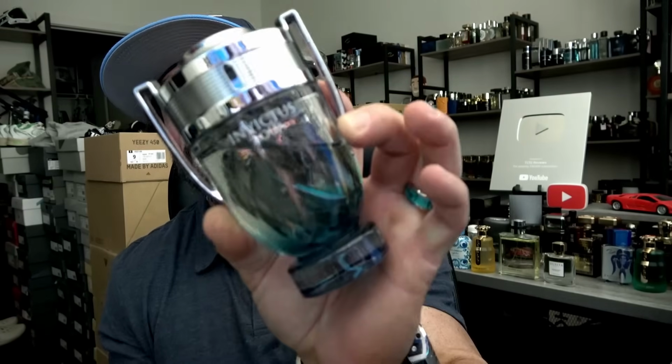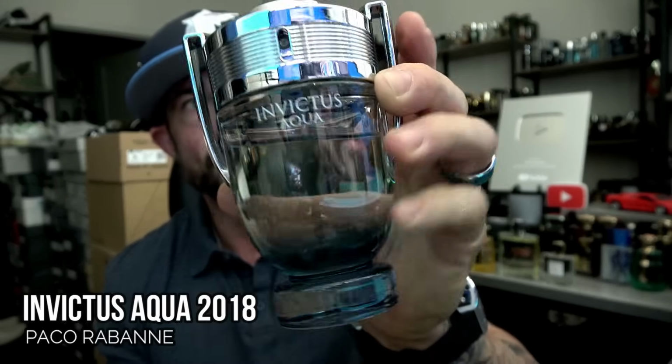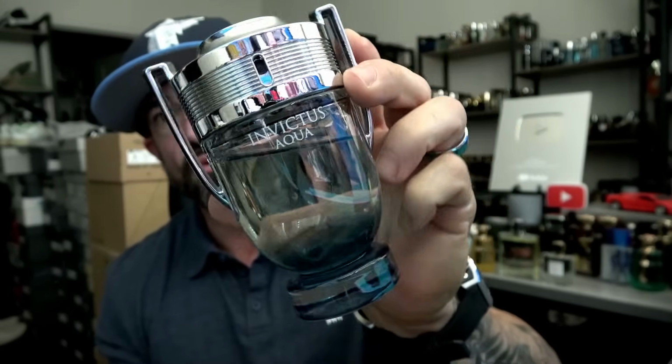And for me, one of the greatest summer fragrances of all time, my number 2 favorite fragrance ever, Invictus Aqua 2018. Yep. I prefer it to 2016, 2024, 2025. All 3 of those are the same fragrance. 2016, they re-released it in 2024. Still can't believe they did it. And then 2025, they're changing it to that new contoured style bottle. Formula is the same. So 3 bottles, 3 different years, 1 formula.